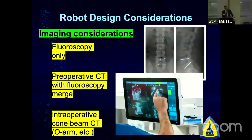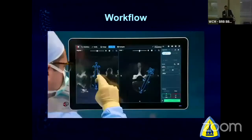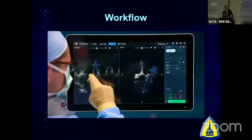So this technology can be married with other forms of imaging modalities, fluoroscopy or preoperative CT merged with fluoroscopy. And so you don't necessarily have to have all of the bells and whistles to adopt this technology. Yes, it is expensive, but the imaging modalities are somewhat flexible. We want real-time information, the same that is offered through conventional 3D navigation. And then workflow is key.